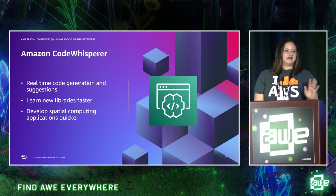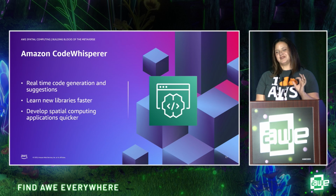How many of you have ever had to write a regular expression? Yes. How many of you have enjoyed that?